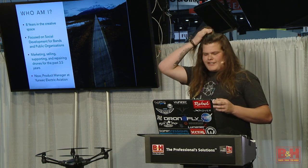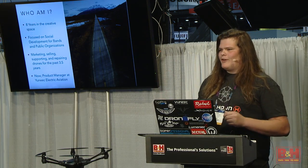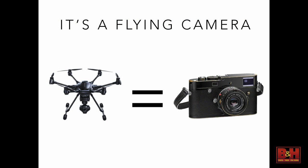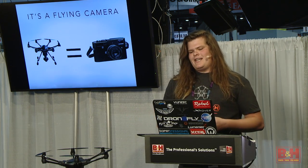So the first thing in using a drone in a creative way that is really important to understand is that the drone is a camera. It's that simple. You need to think about this drone not as an aircraft, but as a tool to create your vision, a tool that will enable you to get the shots that you need.